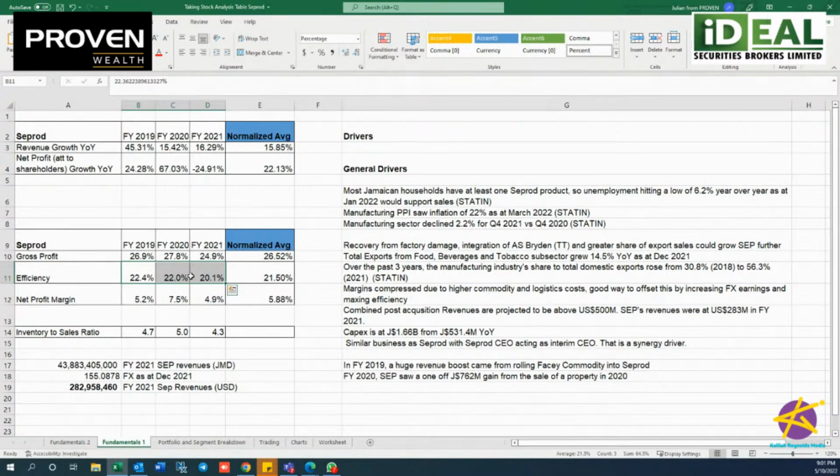In terms of operating efficiency, the company has been consistent despite all the challenges, right? They've stayed in the 20% range. They're actually at 20%. So you want your operating efficiency to be low, because that means that your operating costs will be low relative to your revenues. So again, Seprod showing agility despite the challenges.